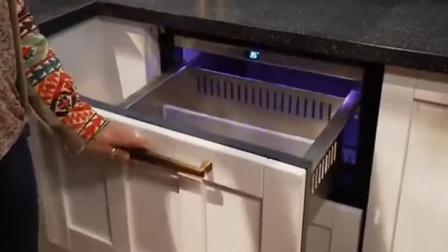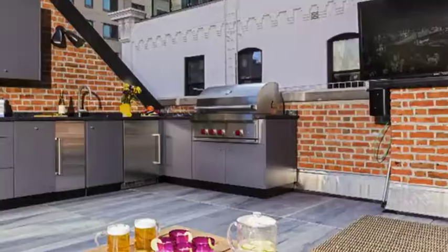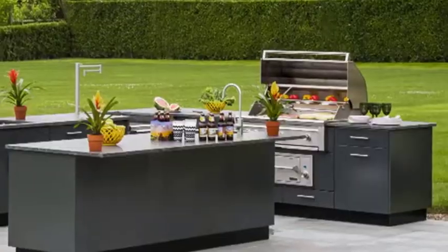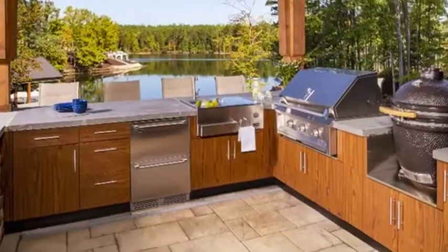Extremely durable. We make sure that you can accommodate grills of any size. Comes in a variety of colors and configurations. You're only limited by what your own design choices are. You're really bringing the indoor outdoor. We are.